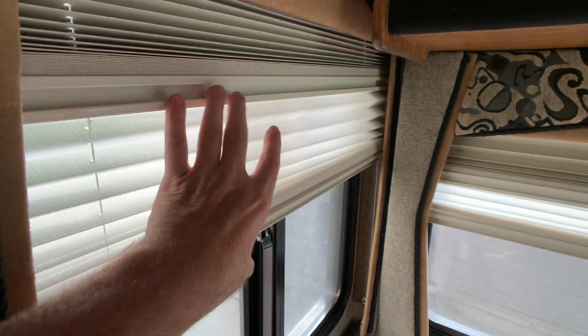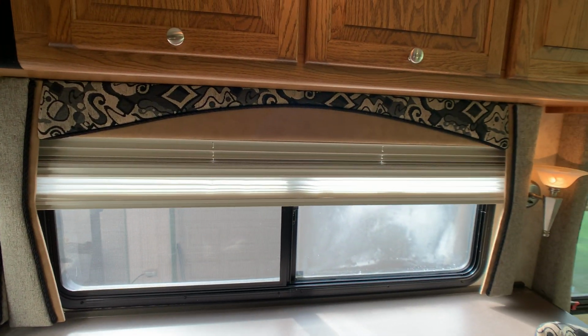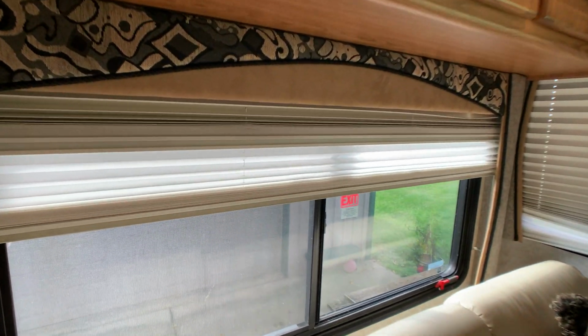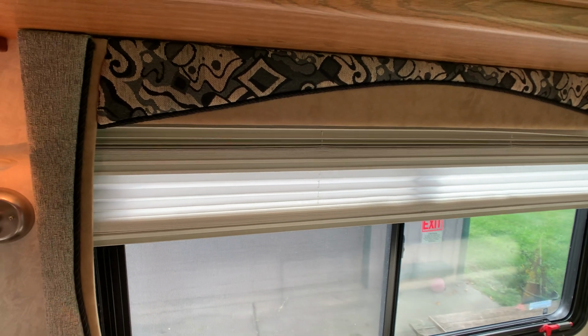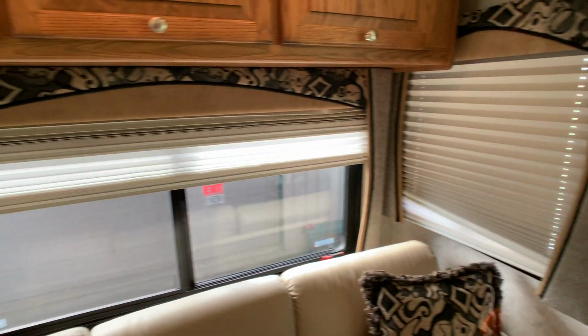Your day-night shades, I would replace them. There's a few of them that are kind of looking lousy, and I would replace them with the MCD roller blinds that they're putting in now. I can't imagine costing more than a couple hundred dollars to replace them, but see, like this, they just give out. I would have replaced them if it were my coach.